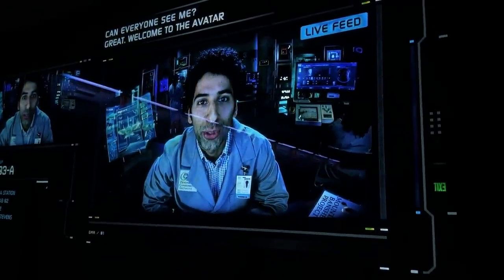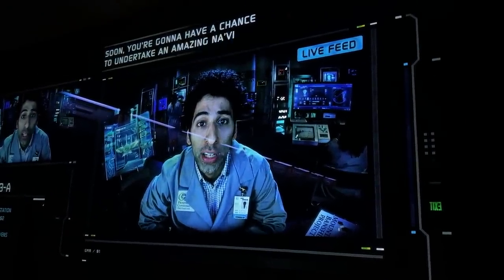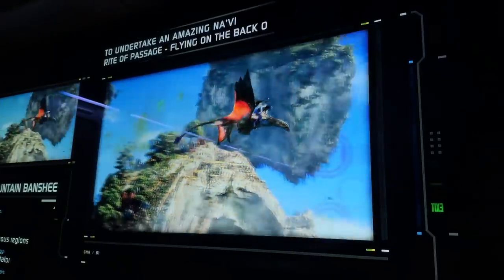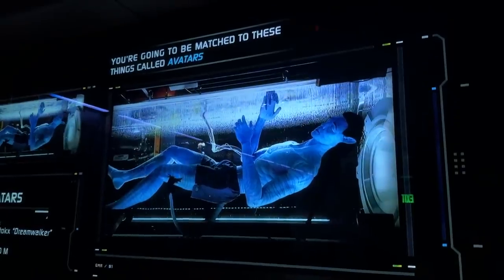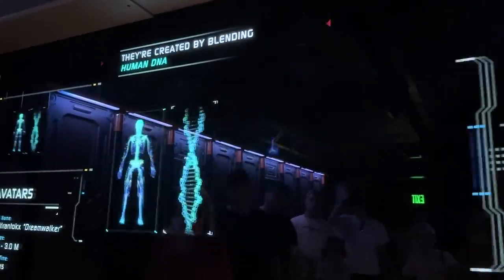Welcome to the Avatar program. Soon, you're gonna have a chance to undertake an amazing Na'vi rite of passage, which look a lot like the Na'vi. They're created by blending human DNA and Na'vi DNA.